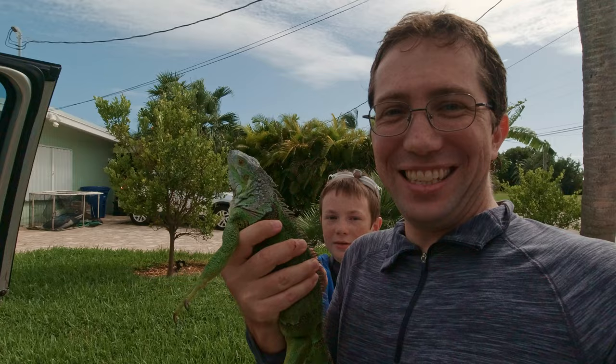So we just got home from the beach and we saw a big iguana on the golf course, and I ran out and look what we got. Oh my goodness. This is a big iguana. We caught a big lizard. He scratched me up pretty good, so I've got scratches all over my hand. That's a cool greenish shot.